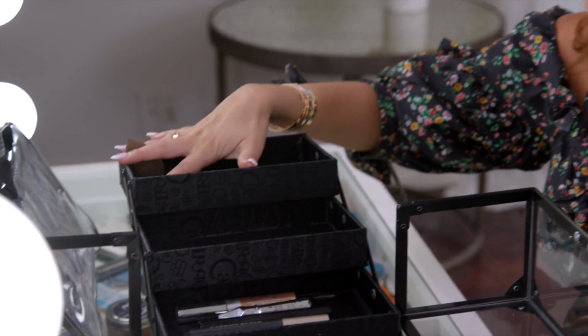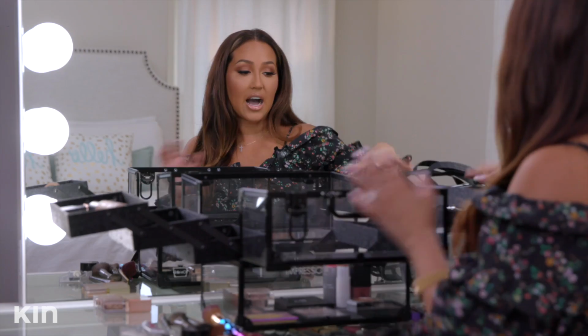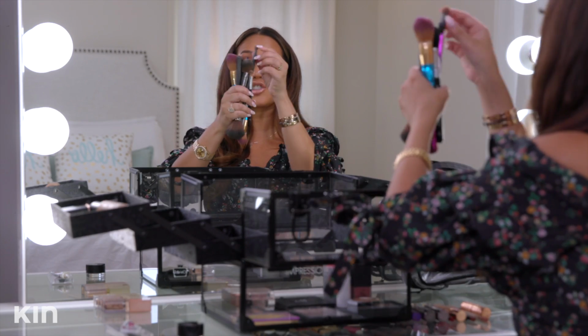Like at work, they kind of fill this entire area up, just a bunch of beauty blenders and the cleaner. I'll keep those on top so that they meet each other and marry. You get it? Okay, these are my brushes.